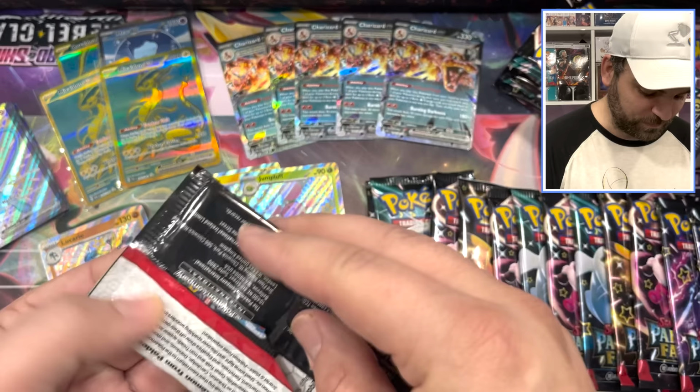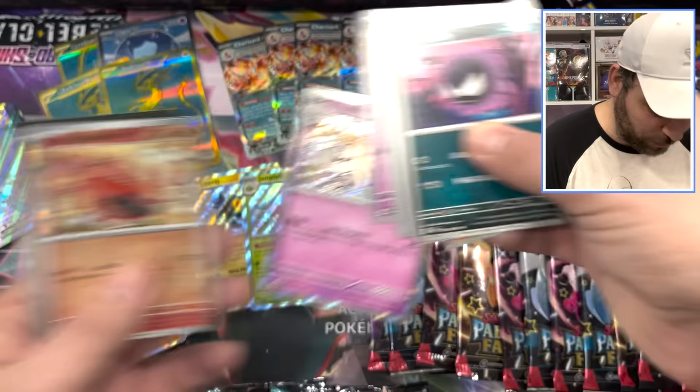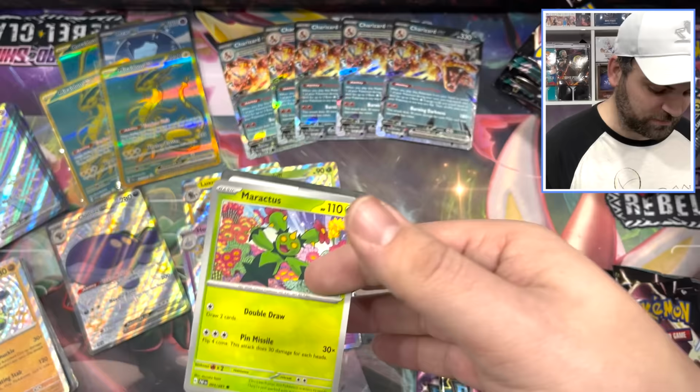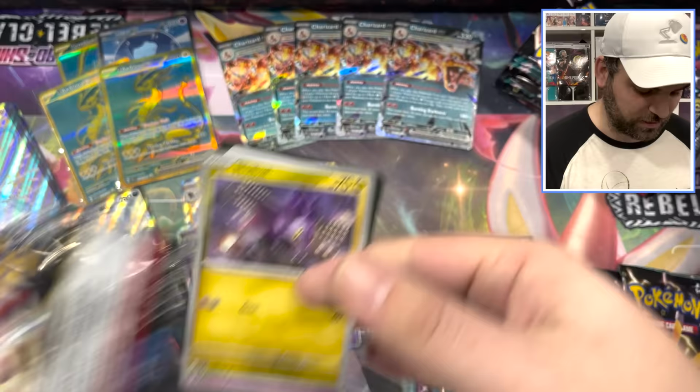It's a swing or a miss. You saw it on that first one there, just complete dud. And now we're going freaking nuts. Remember, we are grading all of these hits for the most part. Gonna do a massive grade return for this. Mime Jr., nice hit there. So yeah, the plan is, guys, we're gonna grade all these hits, try to get them back from CGC ASAP, do a fun return video. I mean, I imagine there's at least 300 plus cards we wanna grade here. Snover, very cool.